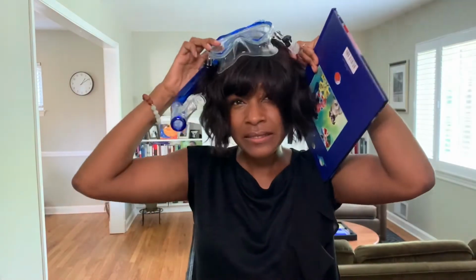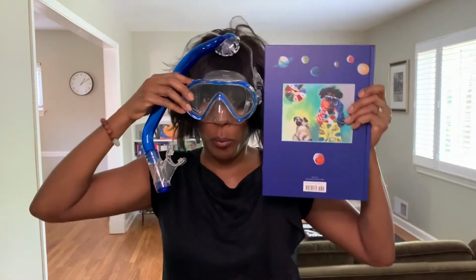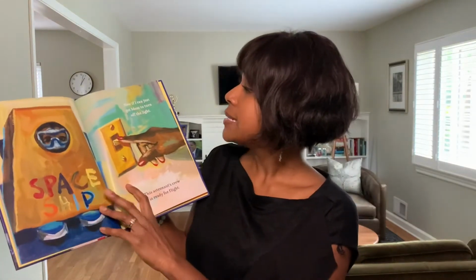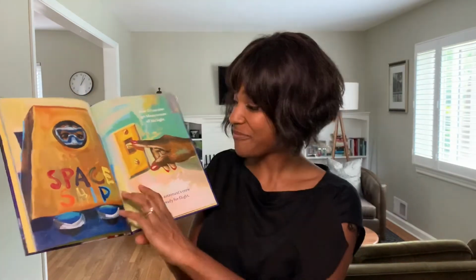Now, let me see about a spacesuit. These swimming trunks and goggles should do. Of course, astronauts need a flag. Perhaps I can use Mom's old dish rag. Now, if I can just get Mom to turn off the light, this astronaut's crew is ready for flight.